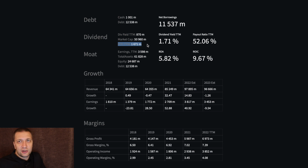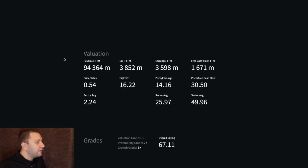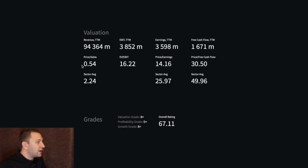So debt might be an issue. We need to pay close attention to their debt. They have a dividend yield of 1.7% and a payout ratio of close to 52%. So the dividend seems to be stable. If we look at their valuation, price to sales, price to earnings, and price to free cash flow are below the industry averages. So that's a good sign. They have an overall rating of 67. This includes valuation grade, profitability grade, and growth grade.